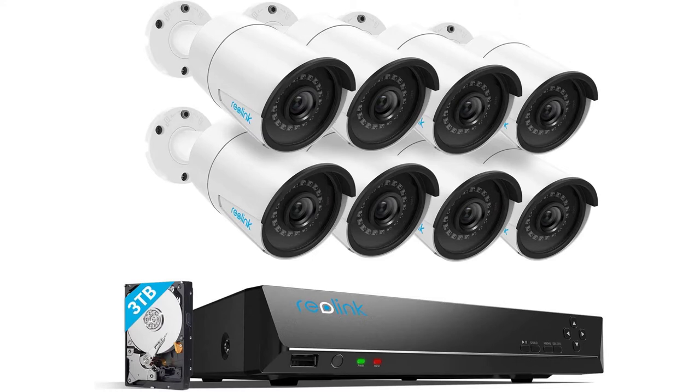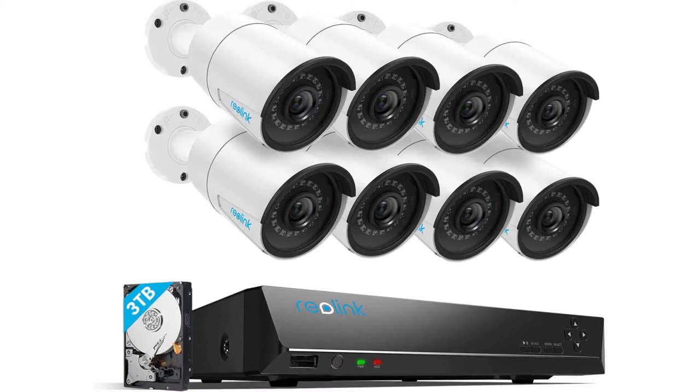Reolink 4MP Video Surveillance System. Plug and play PoE camera system. With a simple PoE connection, users only need to plug the security camera into the NVR, making installation easy enough for beginners and convenient enough for DIY enthusiasts.